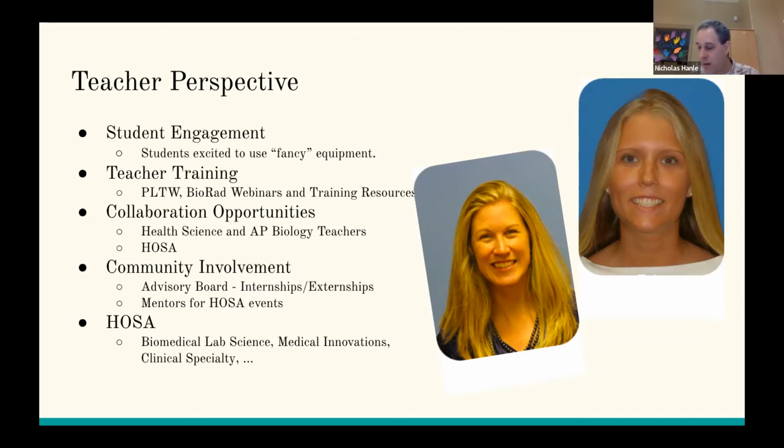Pharmacy science, biomedical debate, forensic science. What I've been seeing is that even the topics being discussed in some of the prepared speaking events are starting to have a biotechnology twist to them. So being able to involve this or show them how to do this wonderful thing.